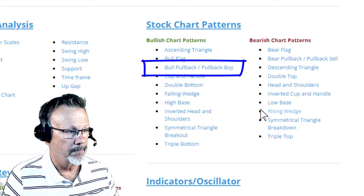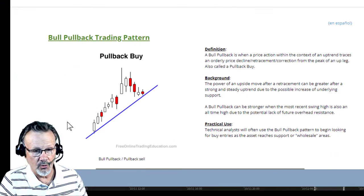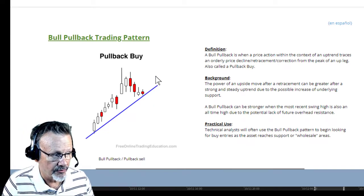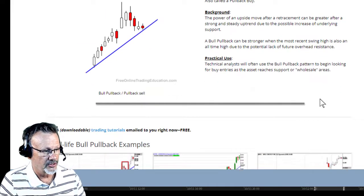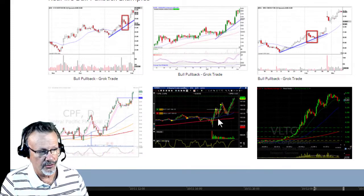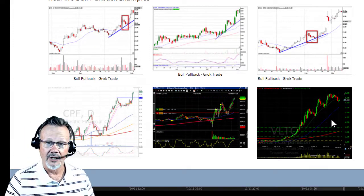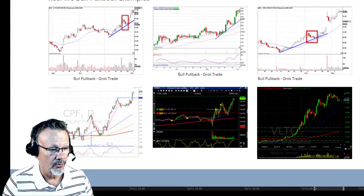This was a bull pullback, or a pullback buy. It runs up and pulls back to a line and starts to run back up again. That's when the odds are in your favor. If it breaks out up this way, you want to get in. Here are examples on daily charts, and a couple of examples on day trading charts, the black ones. Now I trade with 1 minute candles on my day trading.